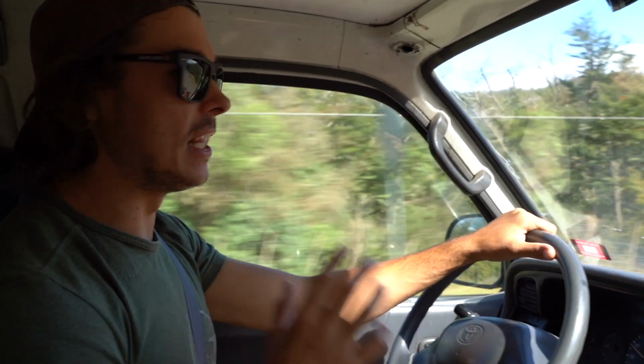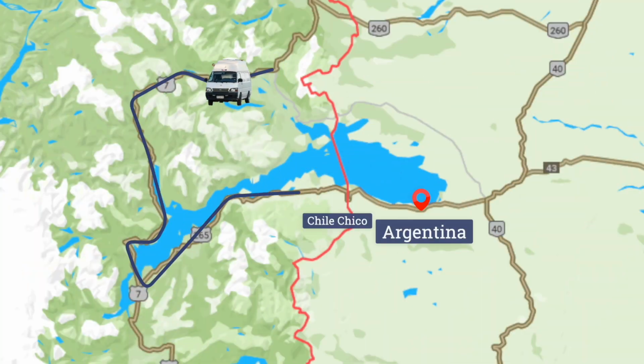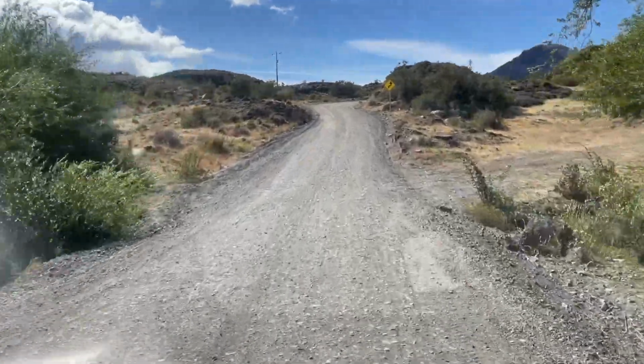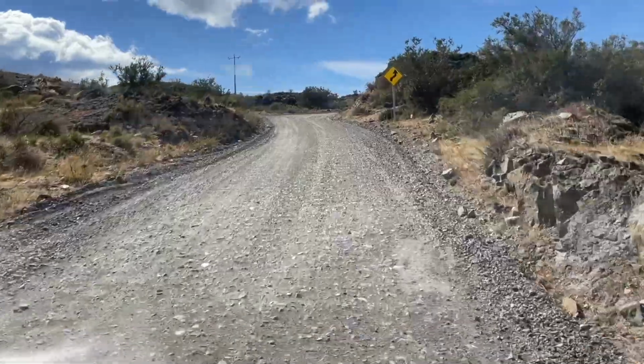We're on our way to Chile Chico now, which is the border town in Chile. It's another 2.5 hours driving on this dirt road, and we're going to be so glad when we get off. Driving for 1.5 hours. We're absolutely boiling in the car. It's so hot. Can't open the windows because it's so dusty. We can actually feel how we breathe in all the dust.